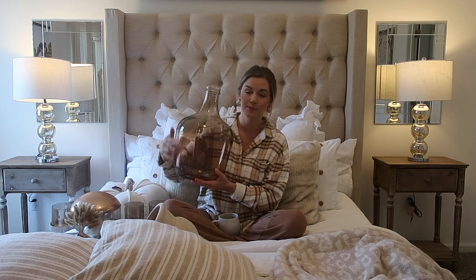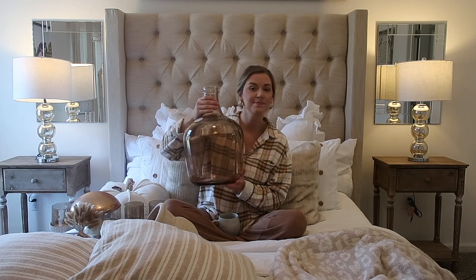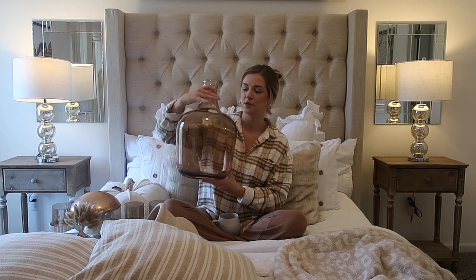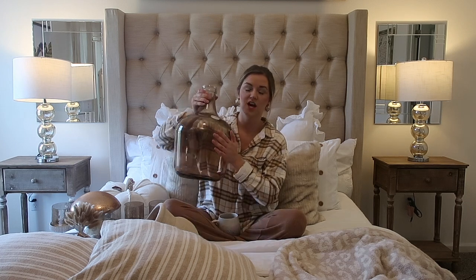The amber glass and the pottery, such great deals for really large pieces, really good quality pieces. I was thinking maybe put this on the kitchen table as a centerpiece, or I may use this and then put this on top of the hutch.